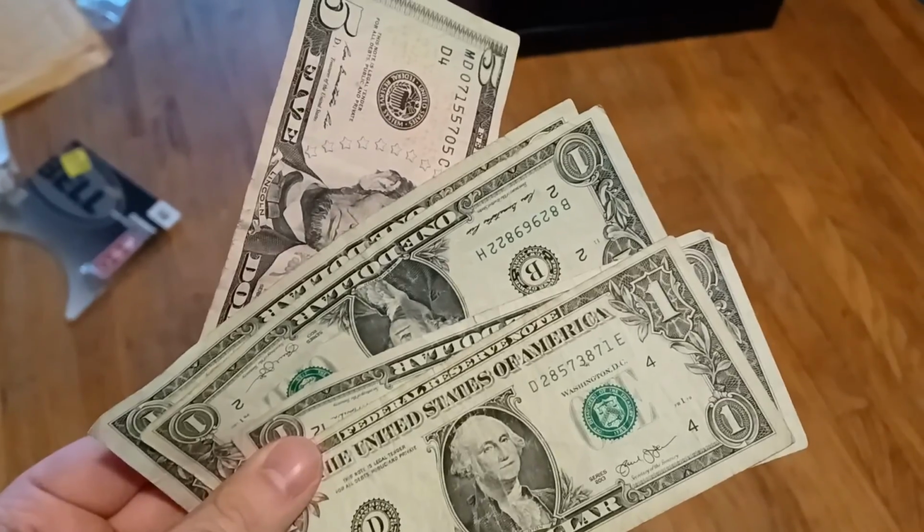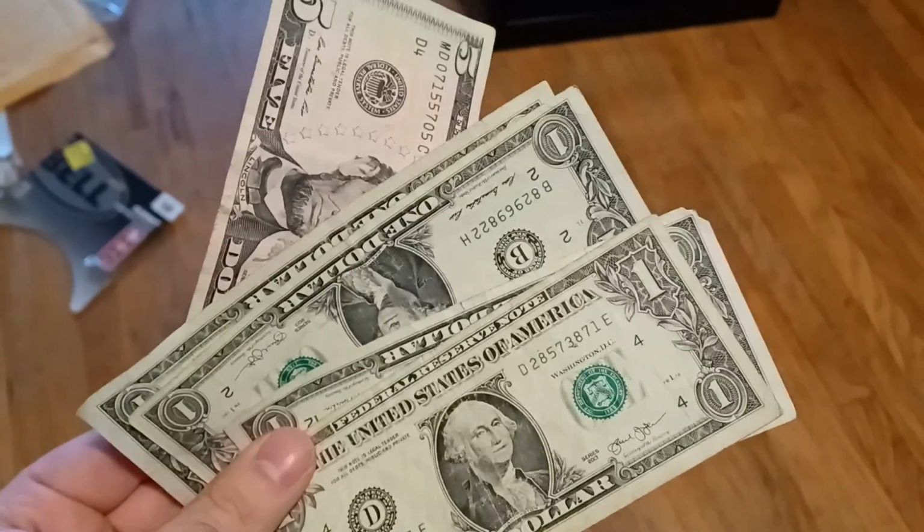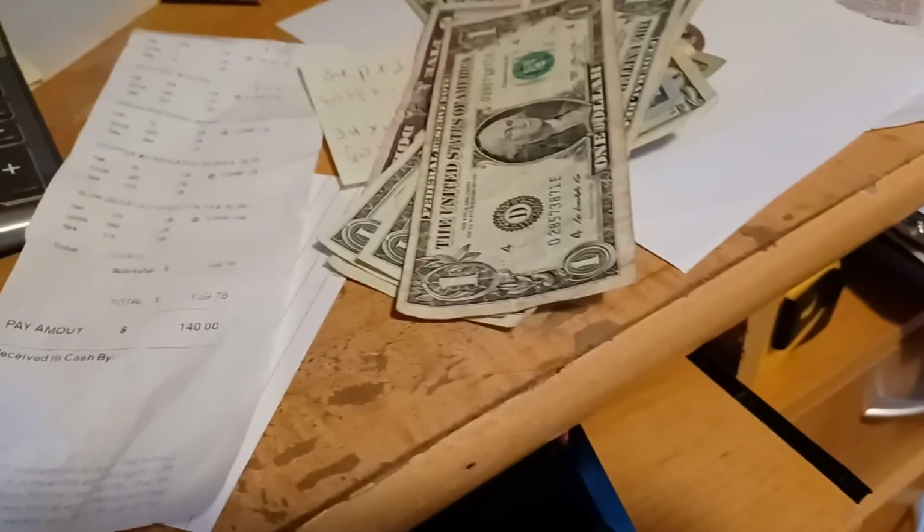Alrighty, so 910 in bottles, which is a new record. So that's good. Makes it total just shy of $150 for the day. Well, James gets his cut, so minus 70 for James's cut.